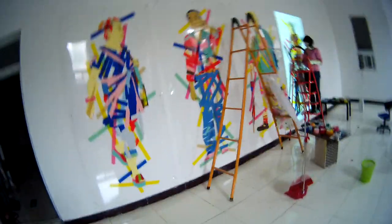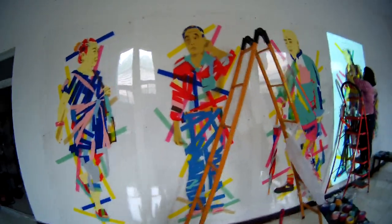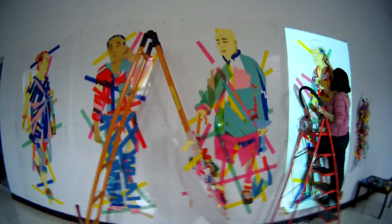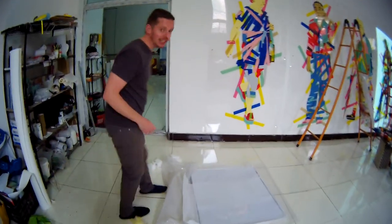The artists at work. I'm really excited about this one.